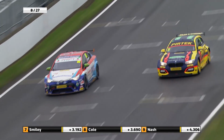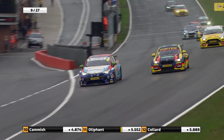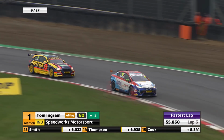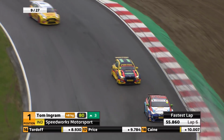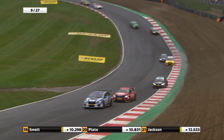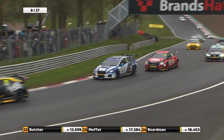So Tom Ingram will come through at the end of lap number 8 in the lead, but Jordan levels with him again, heading up towards Paddock. Tom Ingram leads the way into Paddock. He goes. It's Ingram, Jordan, and then Chilton running third. Ingram now needs to try to get away and hope that Jordan gets delayed by Chilton, and indeed if they battle, that Jordan delays Chilton, because that Focus is looking very quick indeed.